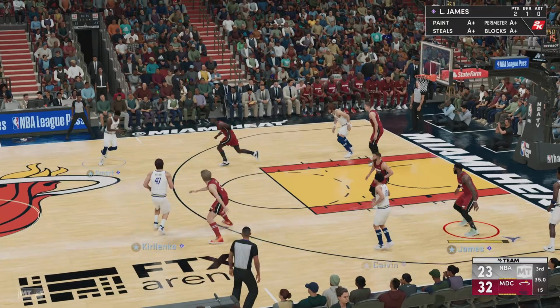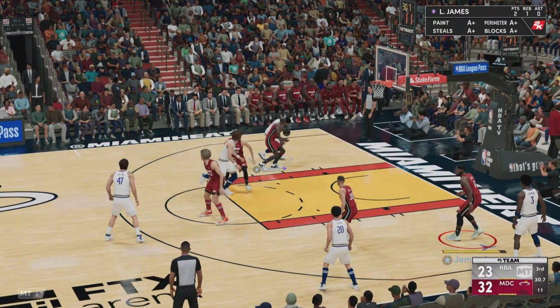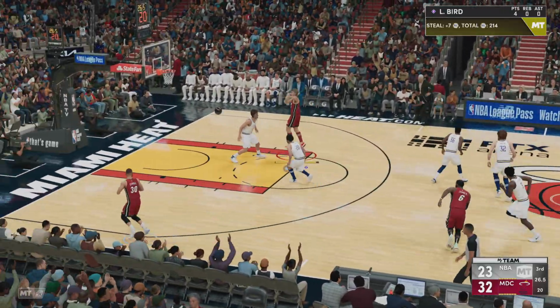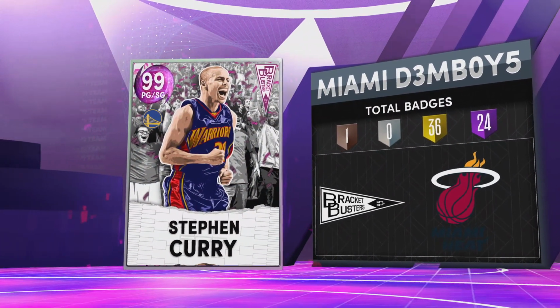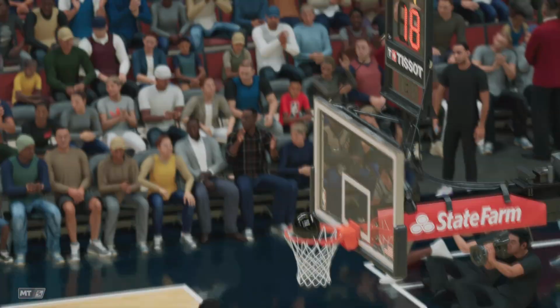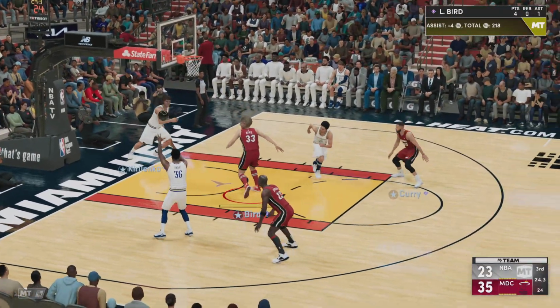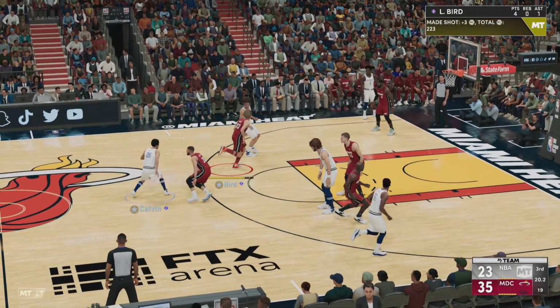Just under 2.5 minutes into this third quarter now. Down low. Ooh, it's stolen by Jordan. The three from Curry nails it from three. Well, the constant movement of Stephen Curry allows him to get to that catch and shoot game. That is beautiful basketball. 24 seconds left to play in the third quarter of basketball.